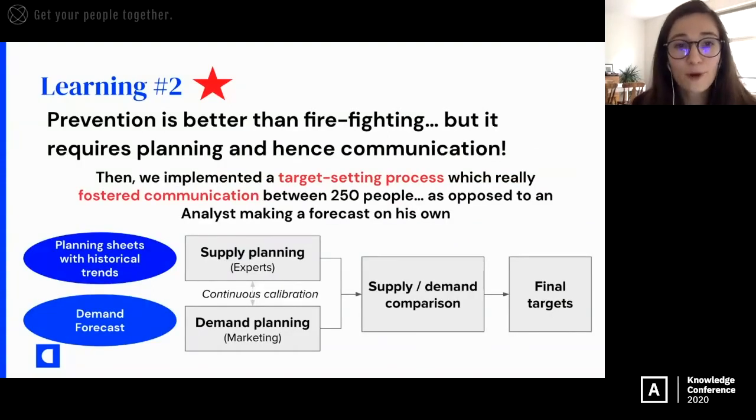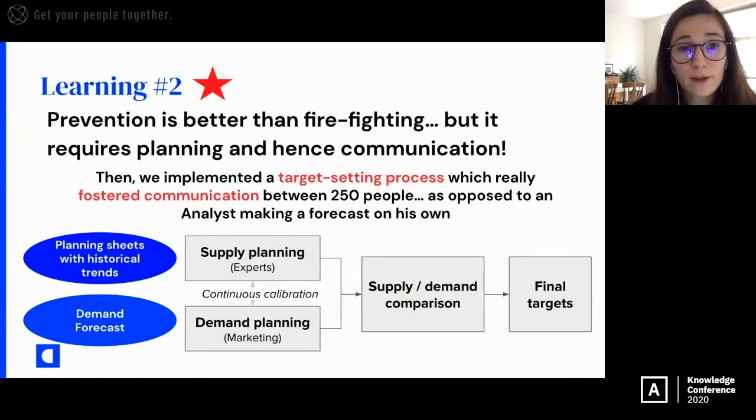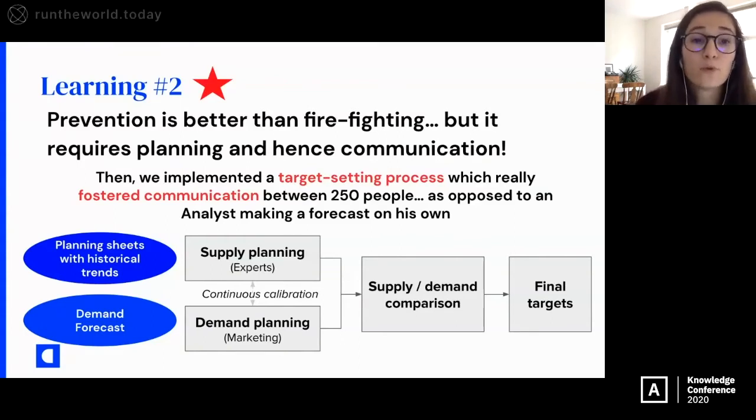And this is then where I think the data team had a big role. So preventing it from happening requires planning. You want to make a plan to grow your marketing side and your supply side together at the same time. And what we did is implement a target setting process, which really forced people to communicate together, which was not the case before. And that means around 250 people at Catawiki.